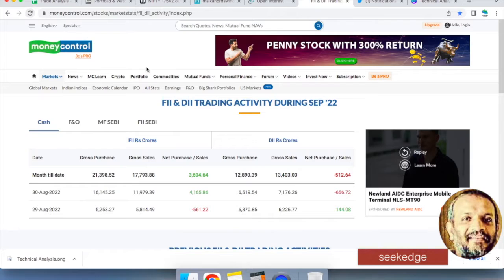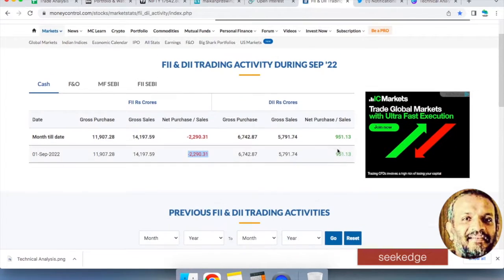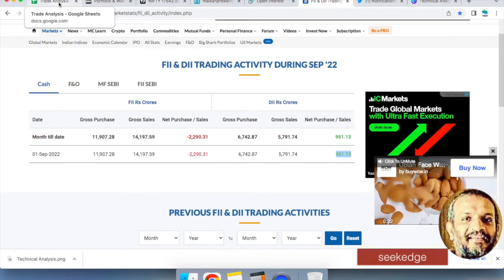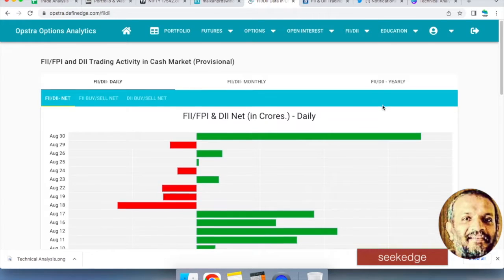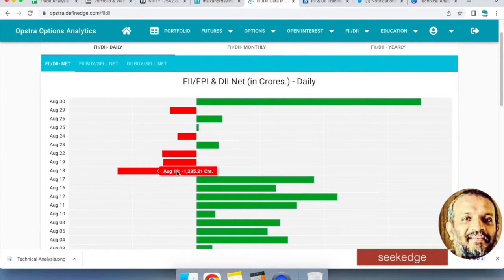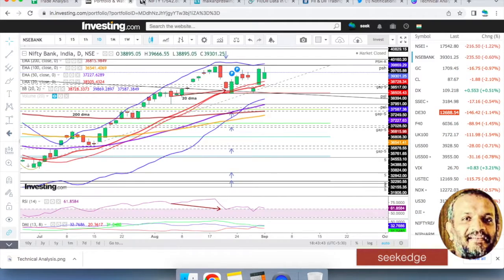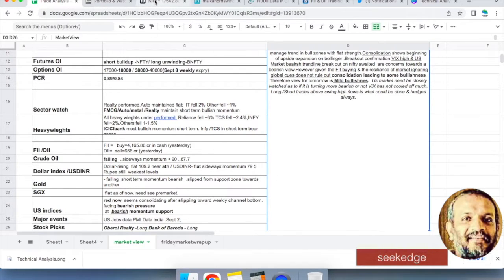So the FII data has now come in. There was 2,290 crore of selling, and 950 crores of buying from the DIIs. So FIIs have sold big, which is not that great. Because they had not been doing that, they had been selling only small, 500 to 1,000. So this is a concern, right? This is yesterday's data: 4,000 crores of buying in the cash market happened yesterday, and today they sold 2,000 plus. So selling is a concern. That's exactly what happened today.